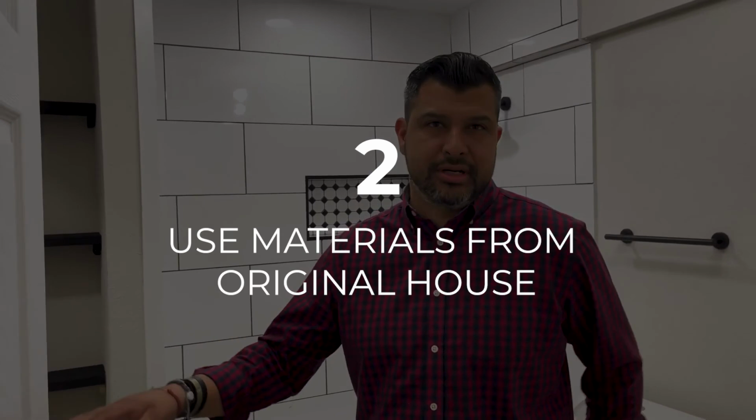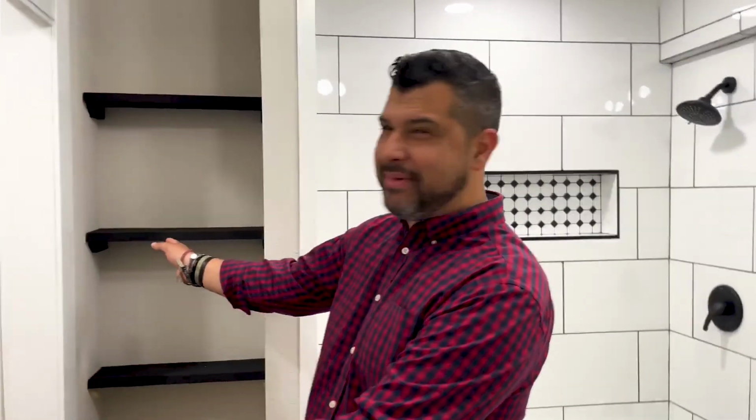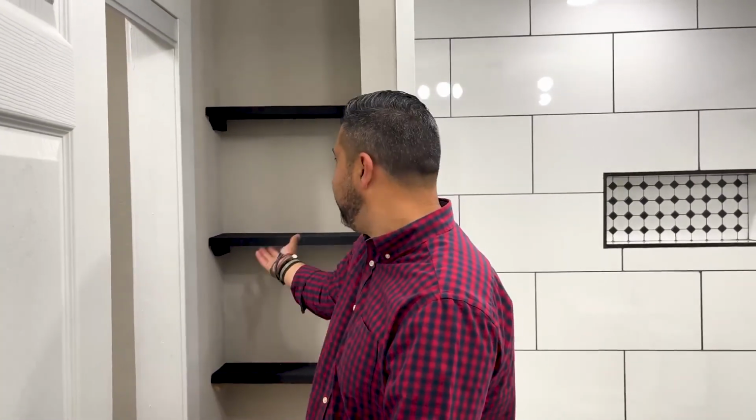Another cool thing, just as a tip, is you always want to use the materials that you had from the original house. This might not mean anything, it might be something really simple, but this is actually old studs that the house used to have, and I made them into shelves. So instead of going to Home Depot or the lumberyard and buying something, I repurposed stuff that we had. I think they're really cool.